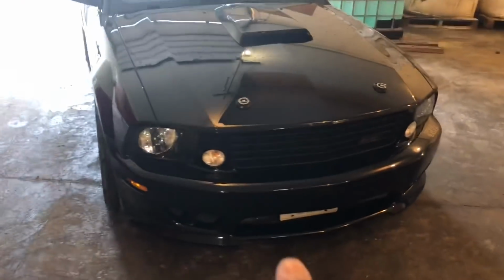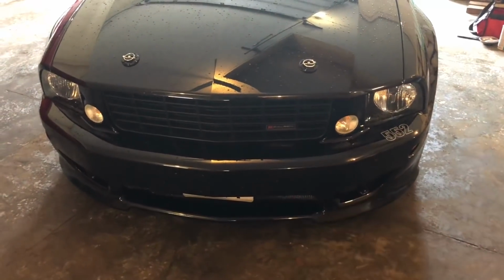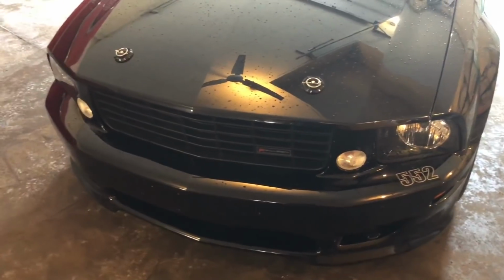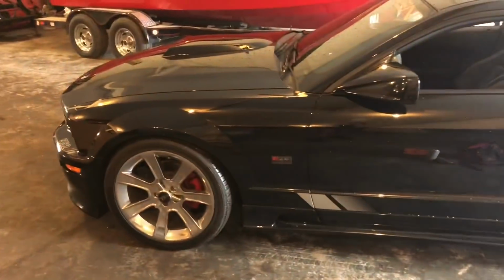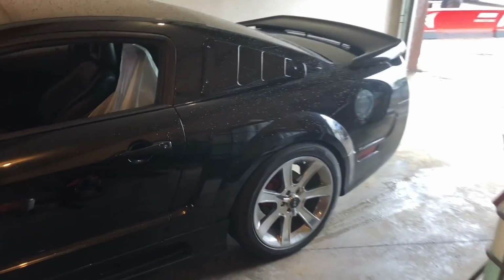Pretty nice. They got the two extra lights here in the front grille, and the Saleen badge in the grille as well. It's the 552. I'll ask the owner later to open the hood for us and have a look under there. I guess they do some motor work as well, which is pretty cool. And it's black. I think the ones I've seen online are mostly silver or that weird blue color. It's kind of neat to see it in black.